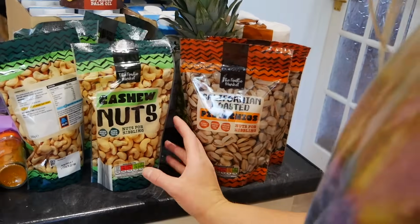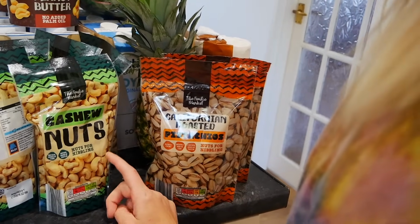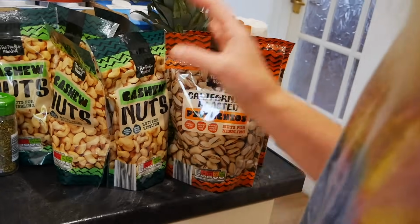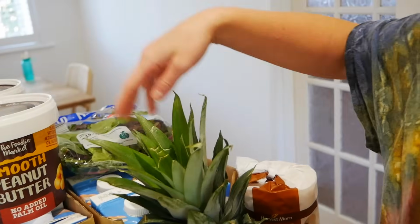Loads of cashews, we make cashew cheese out of these cashews, so we might need to buy a few more cashews for the month, but that might be enough as well. Like I said, loads of soy milk.